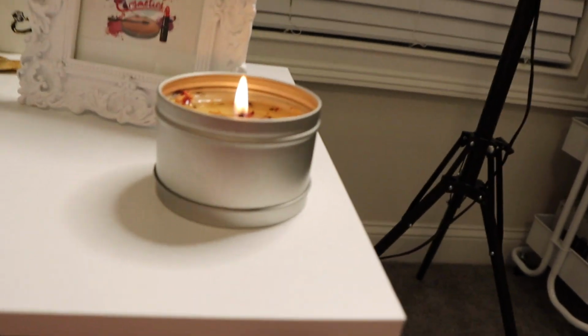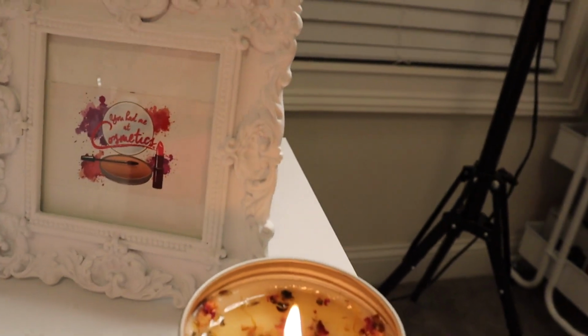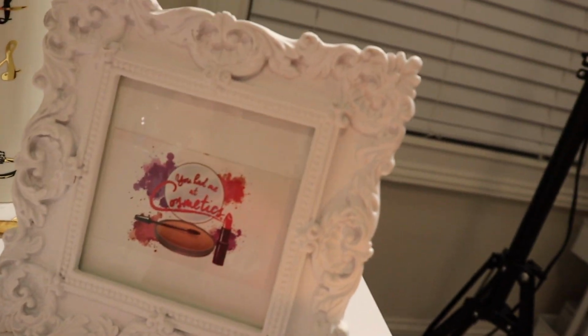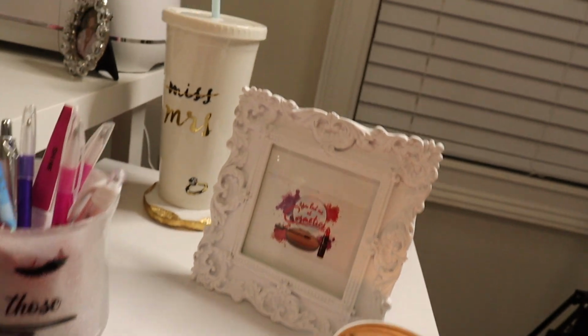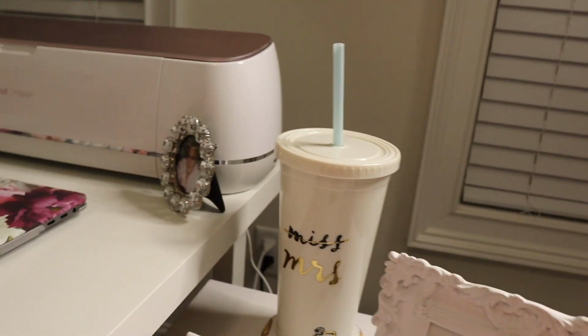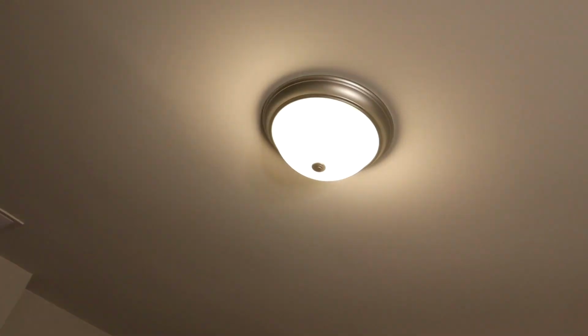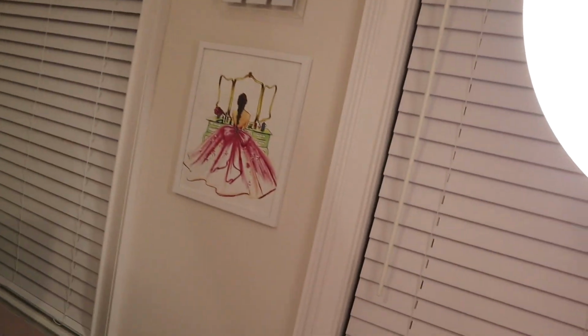I got this aromatherapy candle from, I think it's Dina Marie, but I can look that up for you. I did frame my business card just to remind myself how proud I am of myself. And this is a Kate Spade mug that I keep there, the tumbler. This light is never usually here, but I did keep it here just for the video. I needed some extra light for filming. I want to get this lighting fixture replaced, but I haven't found one that I really am in love with.